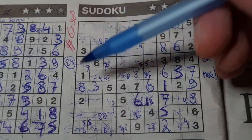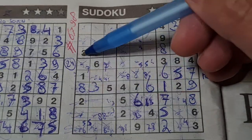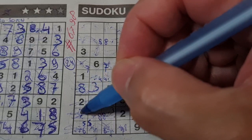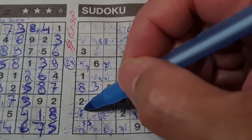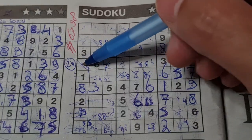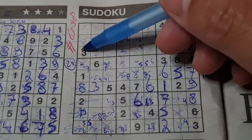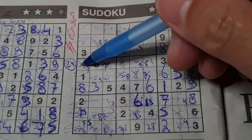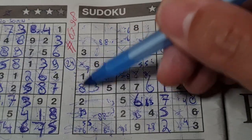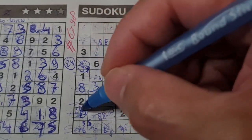This box can be a 1, can be 2, can be 3, can be 4, can be 5, can be 6, could be a 7. Can it be an 8? Could be a 9. 7 and a 9. Same for here, I believe. This box, can it be a 1? Can it be a 2? A 3? A 4? A 5? A 6? Could be a 7? Can it be an 8? Could be a 9. We have a pair here, 7 and a 9.